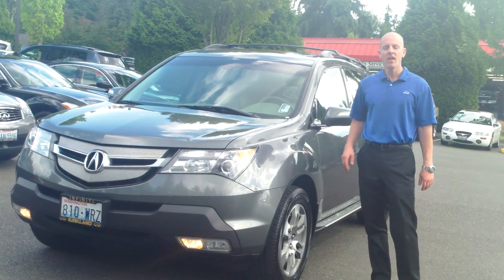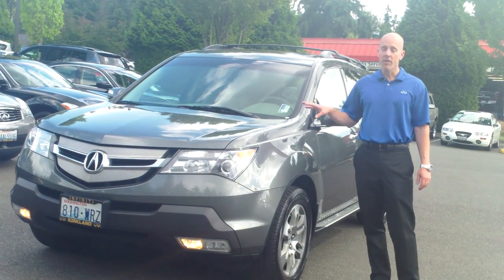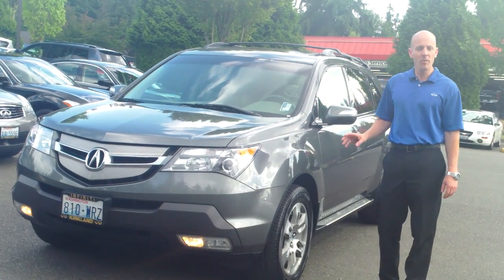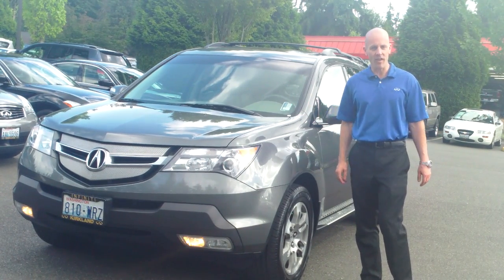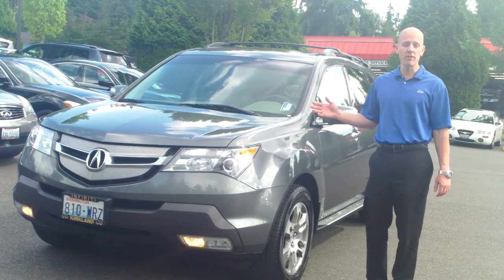Well, let me tell you something, if ever there was a car that you could feel comfortable buying with a few more miles, the Acura MDX is definitely that vehicle. Like all Honda products, it's built to stand the test of time and has amazing resale value to the absolute limits of its life cycle. And its life cycle is a real long life cycle, especially if it's been well maintained.